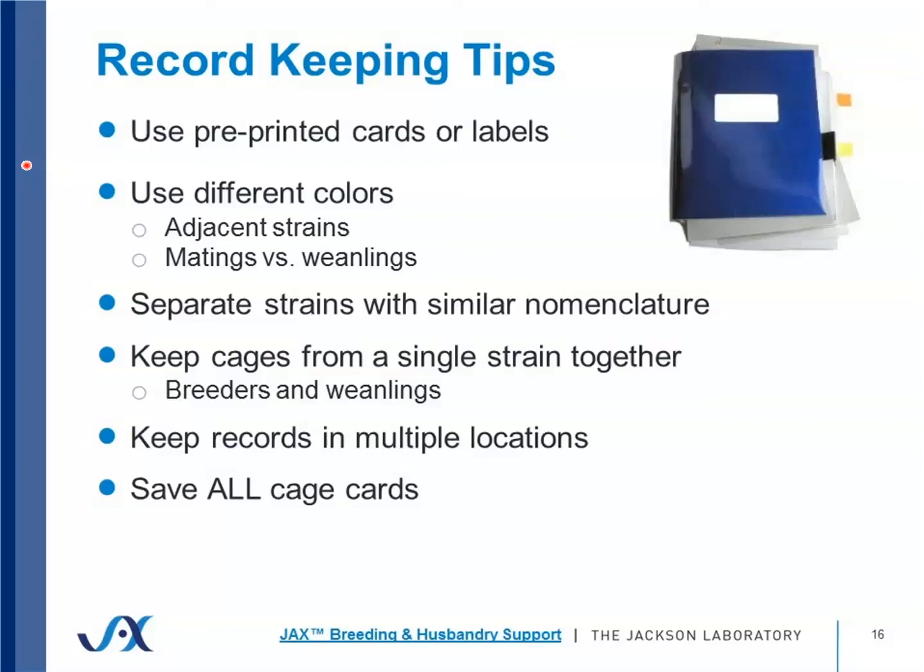It is best practice to maintain mouse strains with similar names, whether the formal strain nomenclature or the shorthand name of the strains, in separate locations. For example, C57 black 6 mice and C57 black 10 mice have very similar names. Keeping colonies of these two strains in separate locations of your mouse room will help avoid inadvertently mixing up cages of these two different strains or accidentally crossbreeding them.